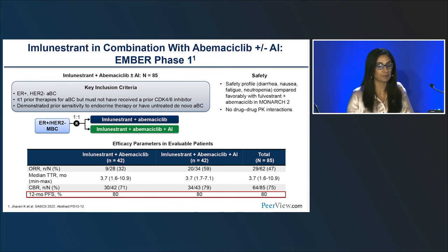We've started combining these oral SERDs with other targeted therapies, including CDK4/6 inhibitors. This was data we presented last year for imlunestrant with abemaciclib. And here we see that when imlunestrant was combined with abemaciclib with or without an AI, the 12-month PFS rates were similar for the doublet or the triplet arm. There was not an increased rate of safety issues that we had seen.